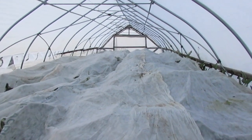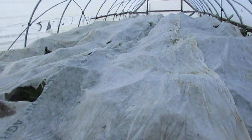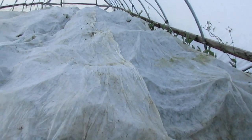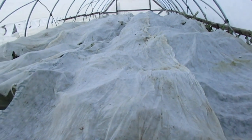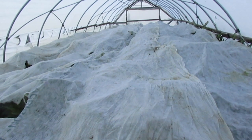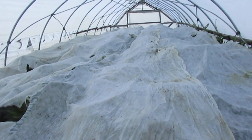But here's a little peek inside the eggplant house. You can see I got all kinds of row cover over that. So we'll go in there after the frost burns off and see what we got. I think they'll be okay.